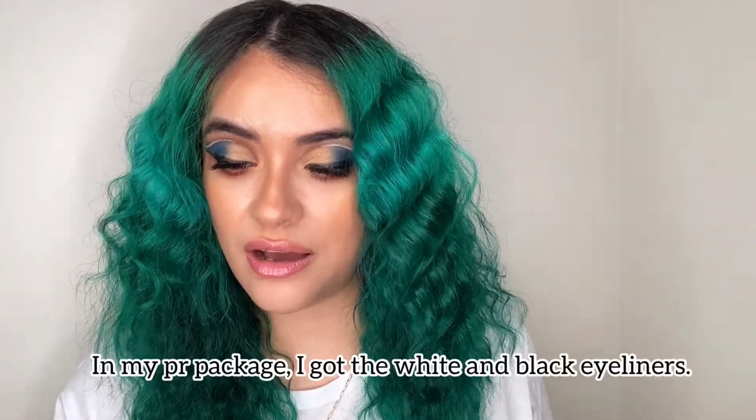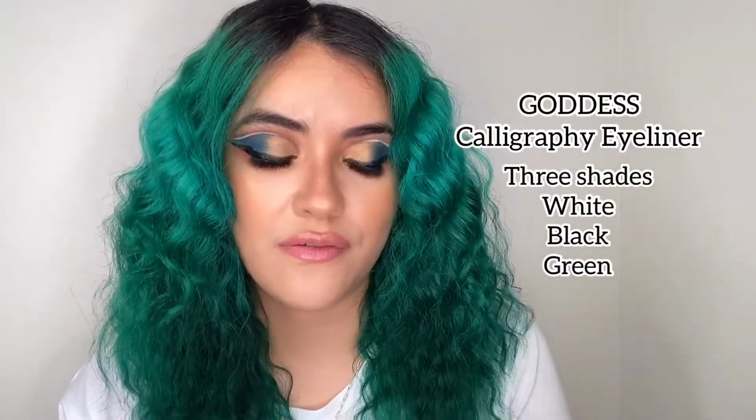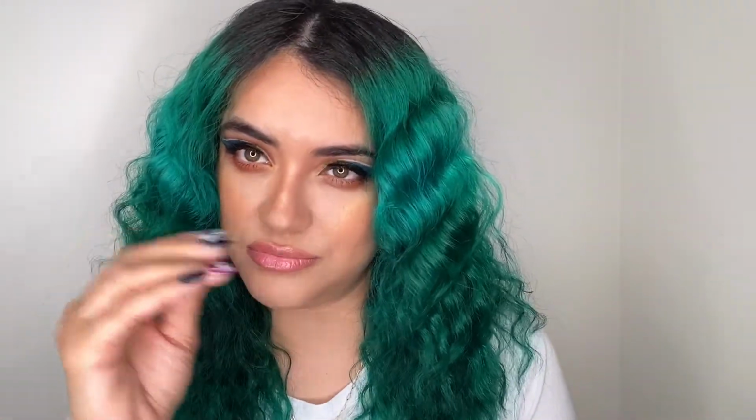Here is the other item from the collection, your two eyeliners, one in black, one in white. I actually enjoy these very much. In the very beginning, the white one was a little dry, so I had to really shake it to get the flow of the liner to come out. The black one was a little runny for me, but I did like the consistency of the liners. The white one worked very well. It did not create any patchiness.